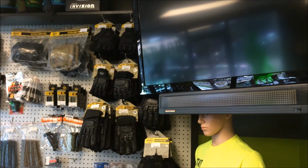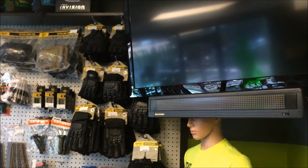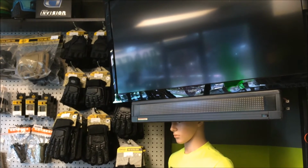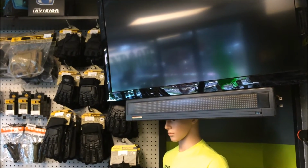Alright, so moving on to this wall over here, we have our TV, which is where we always show our live feed of the game, where the camera streams to this TV and you can watch from in here on the field. So basically, if you're sitting in here and want to see what they're doing out on the field, you just look right here and you can see them.